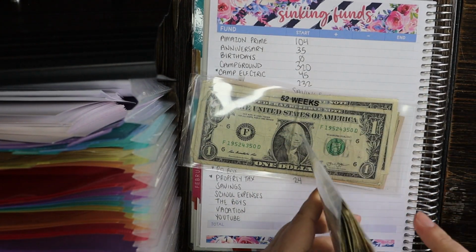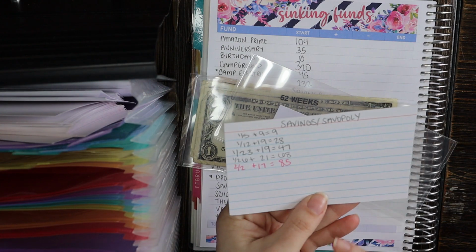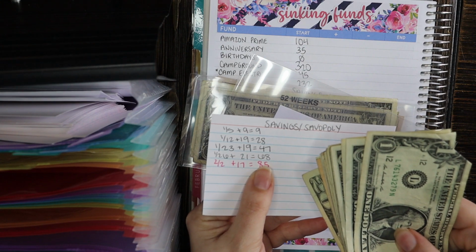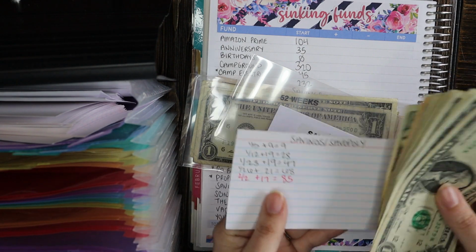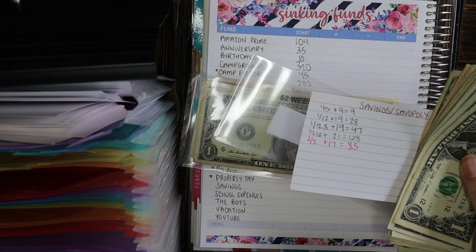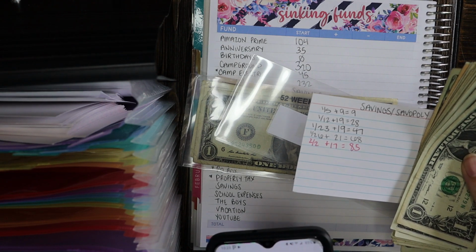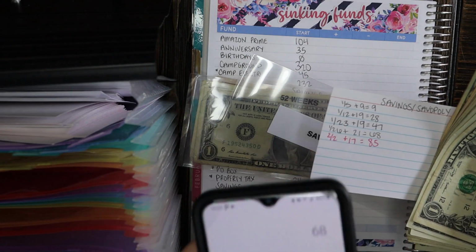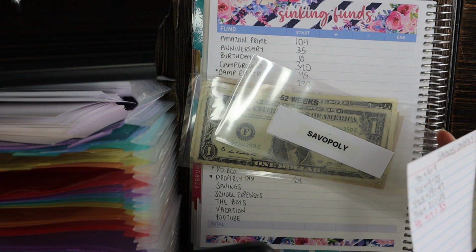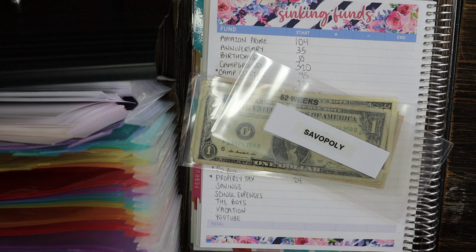Savopoly has, let's see, $85 in it, but my starting balance for Savopoly in January was $68. I've added money to this since February 1st, so I need to keep that in mind. So my starting balance for Savopoly is $68. I'm actually just going to enter that into my calculator to remember that, because I'm going to add what I had at the start of February for Savopoly and my 52-week savings challenge, and that will be my starting balance for savings for February. Hopefully this all makes sense.